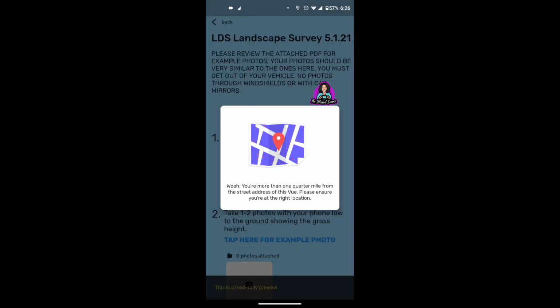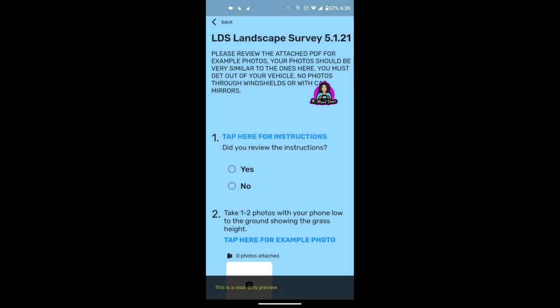Now, when you click on preview, it says, whoa, you're more than a quarter mile from the street view. Please ensure you're at the right location. Now, I'm not even there, but this basically shows you what you have to do. And there will be a PDF attached for what you have to do and what type of photos or whatnot that the company is requesting, okay?